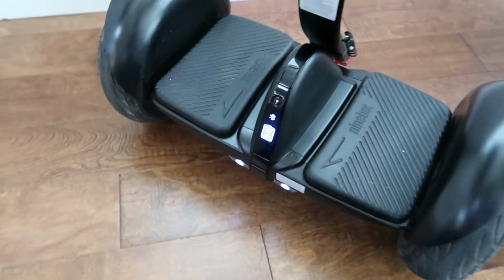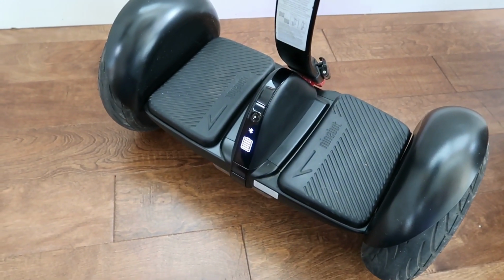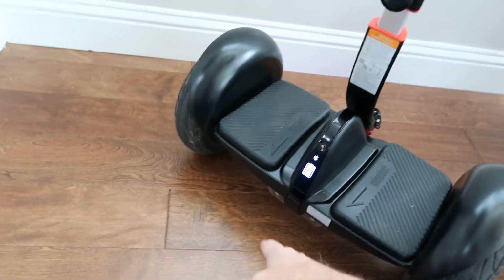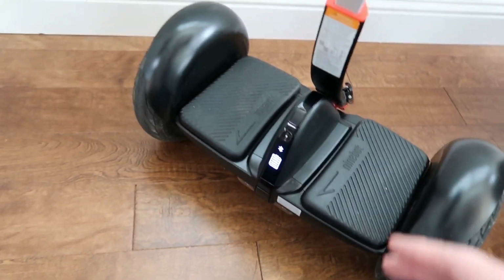You wouldn't want to ride this around at night, I don't think. But if you get stuck outside, or if you're in a fairly well lit area like a park or something like that, then these would be helpful just to illuminate the area in front of you.